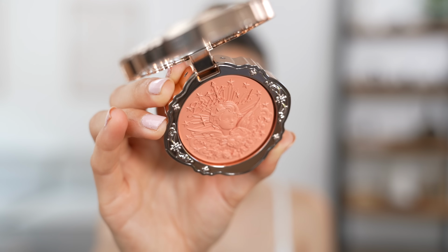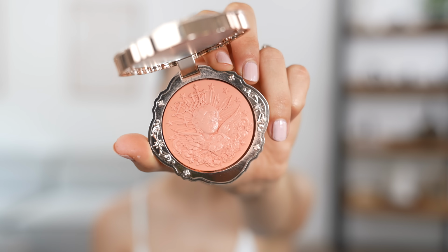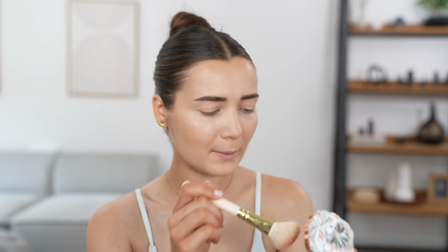Oh my gosh. This is actually a cream blusher too, which I didn't realize. So I feel like this engraving is definitely gonna get ruined very quickly, sadly. I guess let's just go for it. I'm gonna swirl my brush in there. Oh my gosh, I feel so bad. Oh no, the angel's face is gone. Oh, that is such a shame. Literally after one swipe, it was wiped away. I'm so sad.